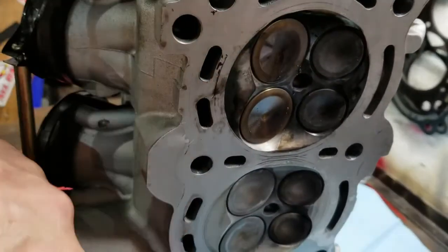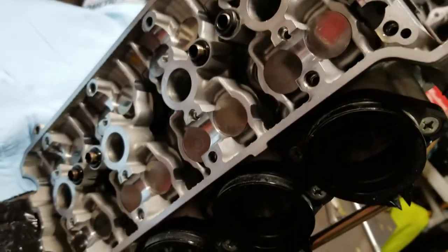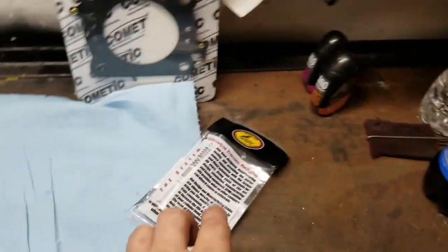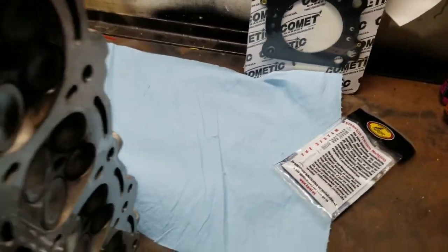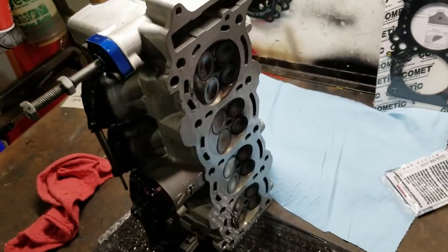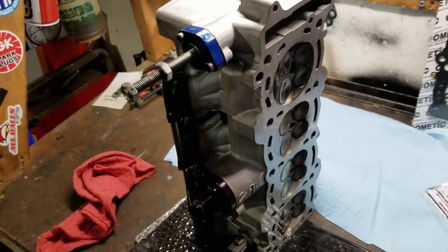So I'm gonna pull everything apart on this and then go through all the seals, make sure everything's okay. They're coming out anyways because I already got new seals to put in. And then just double check, make sure nothing bad is going on. But I think it's going to be as simple as I messed up a valve seal. So let's get it tore apart.